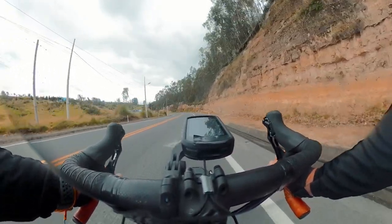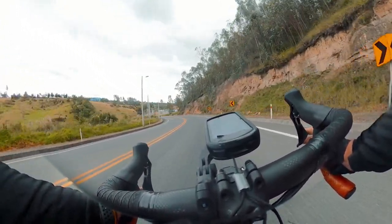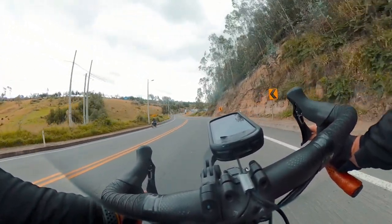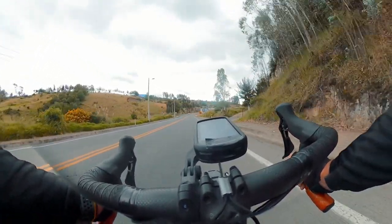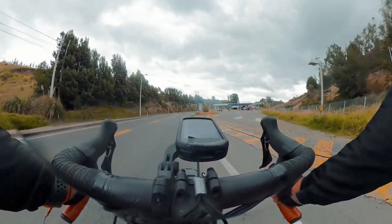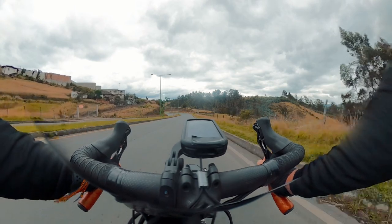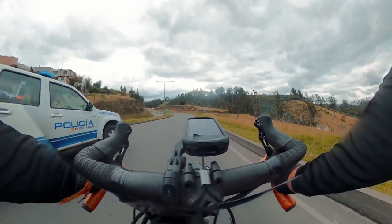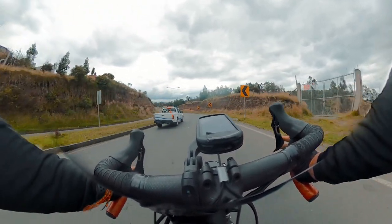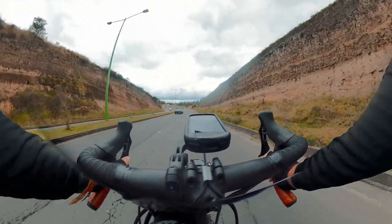It's coming up this little bit. Start to climb. Climb back up into town. It's not difficult. In the Andes, they build towns on top of mountains. So there's incredibly steep climbs all over the place.